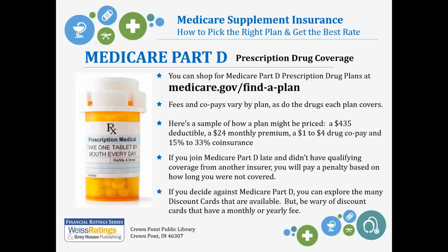Looking at the pricing, here's an example. You could have a $435 deductible, a $24 a month premium, and then copays and coinsurance. If you join Medicare Part D late and you didn't have any qualifying coverage prior to that from another insurer, you could pay a penalty based on how long you weren't covered. If you decide against Medicare Part D, there are lots of discount cards out there that are available, but just be aware that some of them have a monthly or yearly fee.